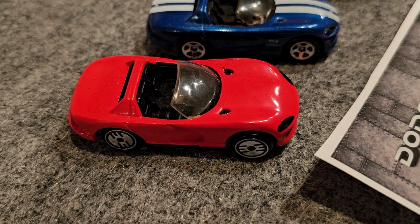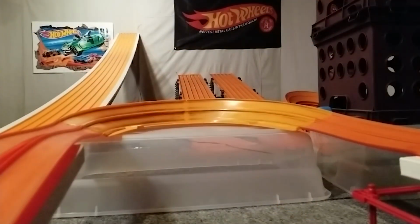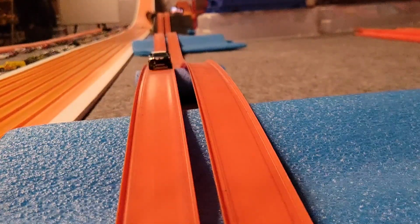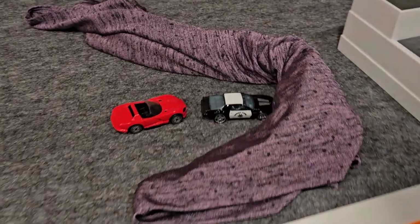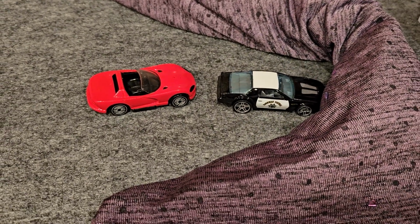Jaden's got one car left out of its rapid response team, and that's this Highway Patrolman Trans Am. And Ethan's got this red Viper to run. We'll line him up. Viper's fast. All right. Another Viper won. So it looks like Ethan had three Vipers win, but Jaden has an extremely fast Rescue Ranger left.